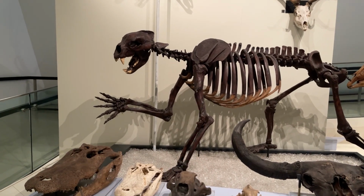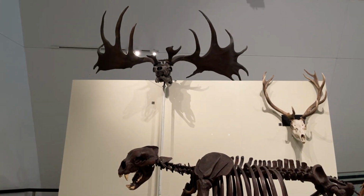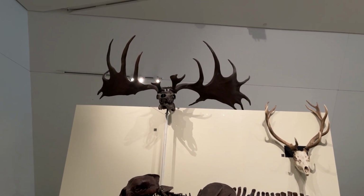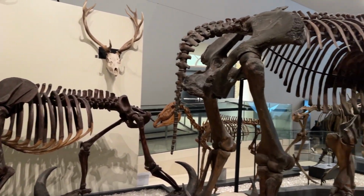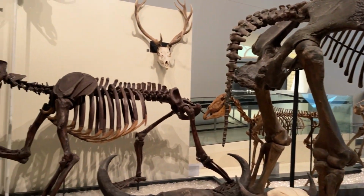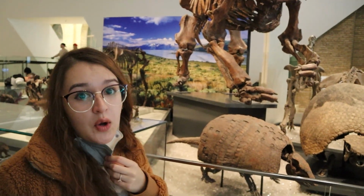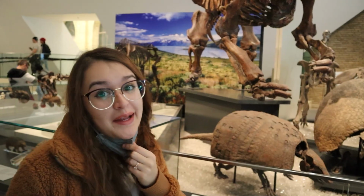This thing right here was actually a bear. Pretty crazy looking bear. That thing right there is an Irish elk. It's actually the closest living relative to modern day elk. This section has a lot of the gigantic animals that lived before the previous ice age. Now I want to go home and watch all the Ice Age movies again.